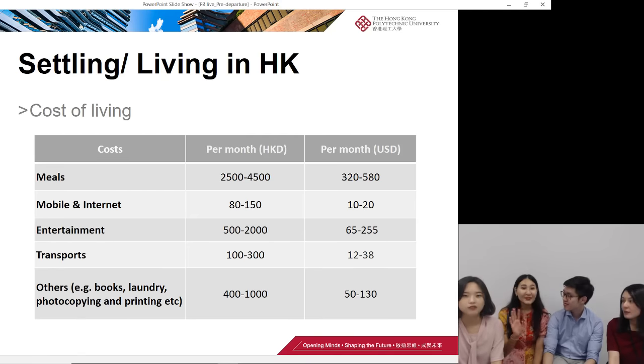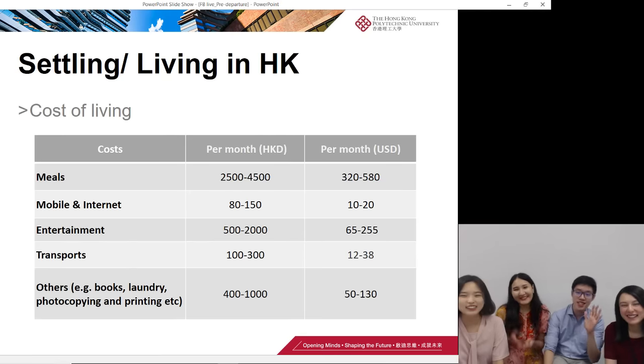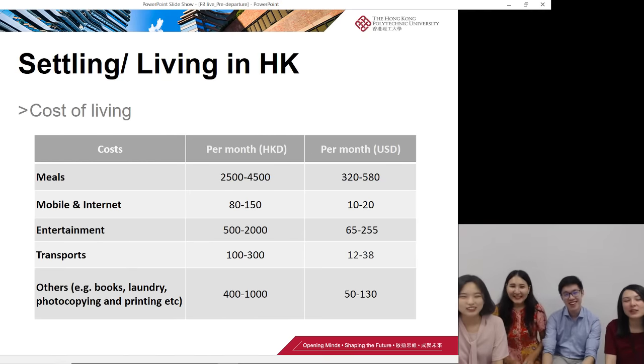But if you don't buy the contract, if you're not lazy, you don't have to pay. There's two opinions here. Yeah, I'm lazy, so me too. It's really up to you, and I think it's very hard to estimate the exact amount that you would spend because it really depends on your lifestyle and your preference.